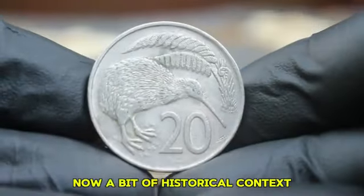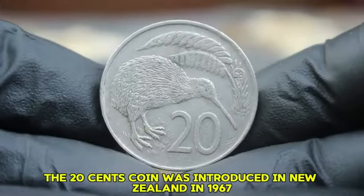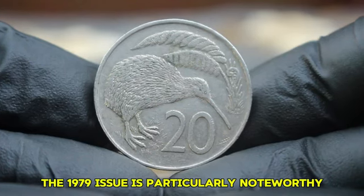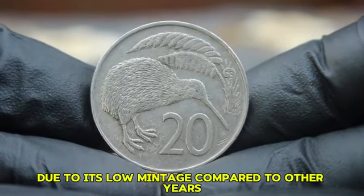Now, a bit of historical context. The 20-cents coin was introduced in New Zealand in 1967, replacing the shilling. The 1979 issue is particularly noteworthy due to its low mintage compared to other years.